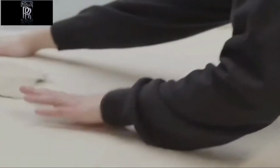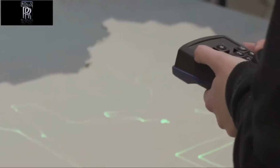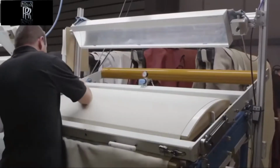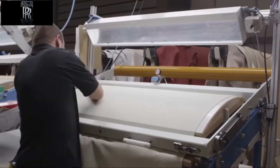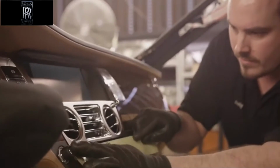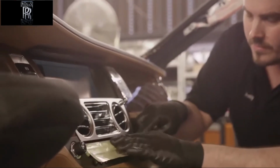The addition of special materials such as alligator skin, ostrich pelts, and other exotic hides can be arranged upon request. You can even have wood taken directly from your family's woods to create a truly legendary interior for your home or business. A Rolls-Royce is built in a period of time that is not specified.